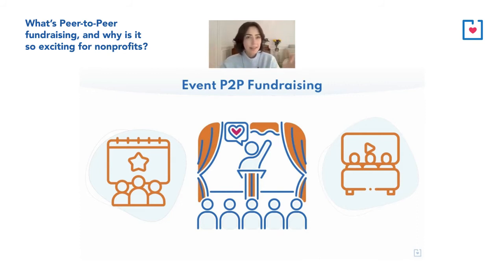So, examples of event peer-to-peer fundraising. On the more elaborate side, fundraisers could represent you at nonprofit events like rallies or festivals, or host events such as a sleep out to end youth homelessness. They can set up their own speaking opportunities with an audience and pass out promotional materials and informational packets.